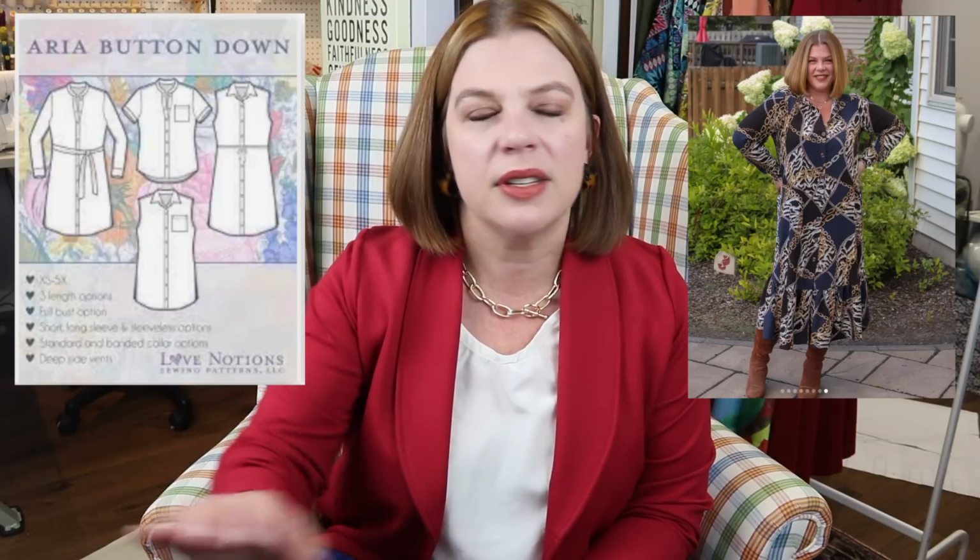All right, so the first Love Notions pattern that I am currently wearing in my closet is my Aria button down, as she calls it. Technically it's a button up shirt, but we'll get to that. It's the button down dress that I have made, and it's a little bit of a hack. A lot of these you've seen already, but not all of them. But the Aria button down that I have turned into a midi length dress.